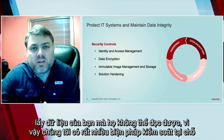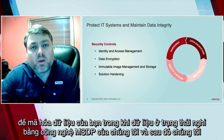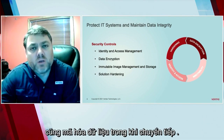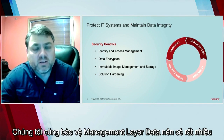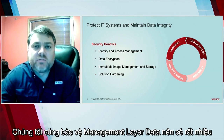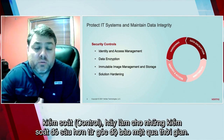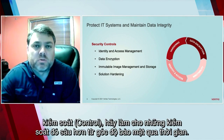So we've got a lot of controls in place to encrypt your data while it's at rest with our MSDP technology. And then we also encrypt data while it's in transit, and we protect your management layer data too. So there's a lot of things we do today, and we're continuing to improve those controls and make them deeper from a security perspective over time.